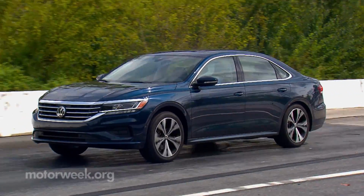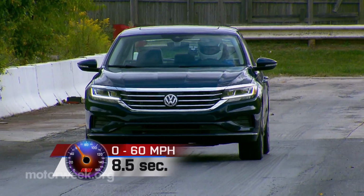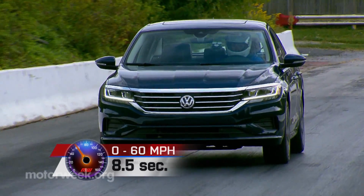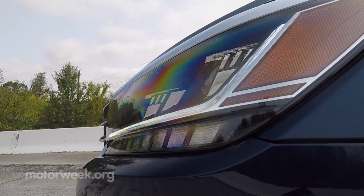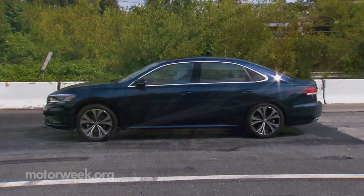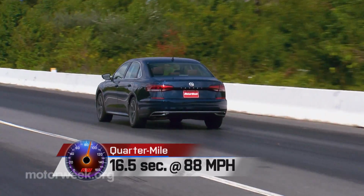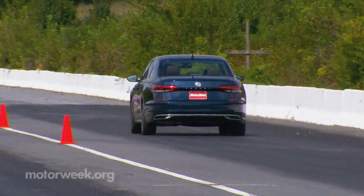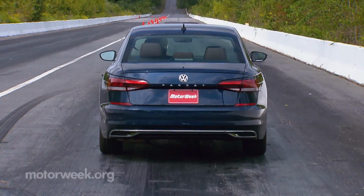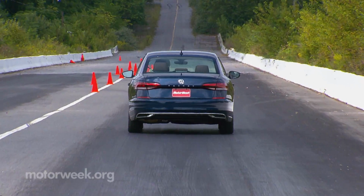But the whole package was only good for a 0 to 60 time of 8.5 seconds at our test track. That's about 2 seconds slower than the previously available V6 and slower than most of its competition as well. Likewise, the quarter mile was a pokey 16.5 seconds at 88 miles per hour. We would certainly appreciate a little more power, but VW clearly wants to reserve that for the Arteon as the flagship four-door for the brand.